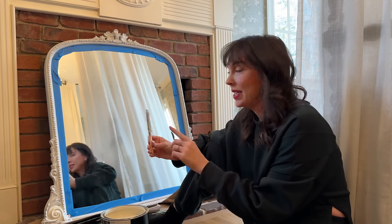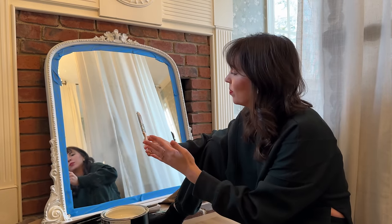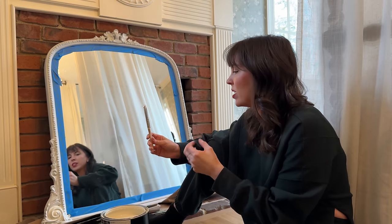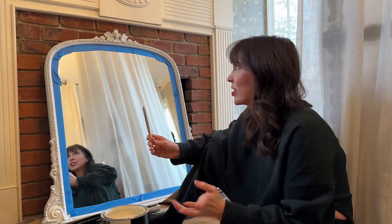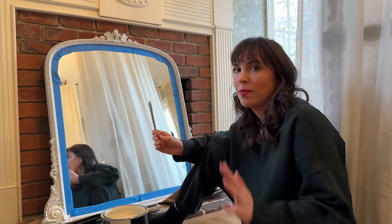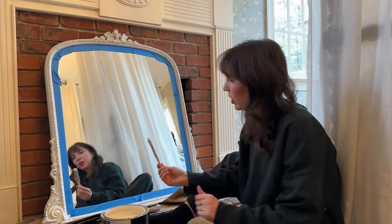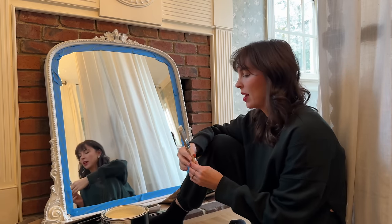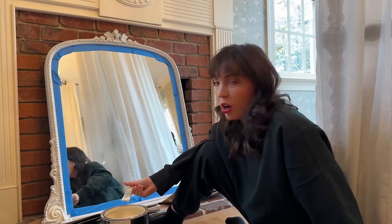I am painting this mirror to match the mantle. Right now it's kind of like a stark, colder white, and I want it to be a warm white that just ties in with the trim and everything in this room. This mirror was actually on our vanity in our apartment that we lived in. This is aged white from Sherwin Williams.